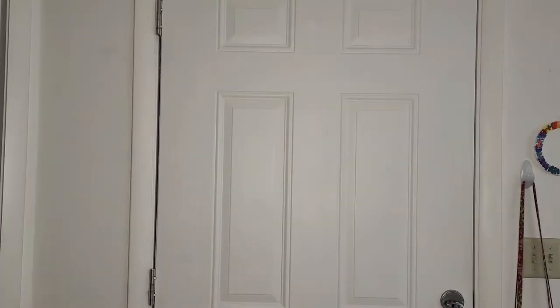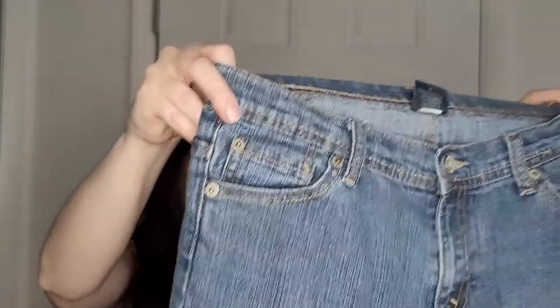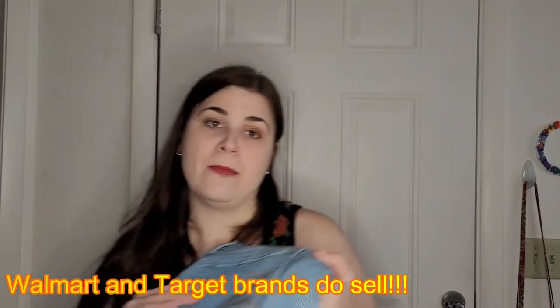Suwanee? I don't know. But anyway, it's from Georgia, the box. So I don't know if that makes a difference for quality of items or what kind of items you receive. This is just a Faded Glory size 16 jean. I mean, that's just a Walmart brand. It's not too crazy, but it looks like a straight leg and it looks really comfy. Now, a lot of these Walmart brands sell, so I definitely list them.